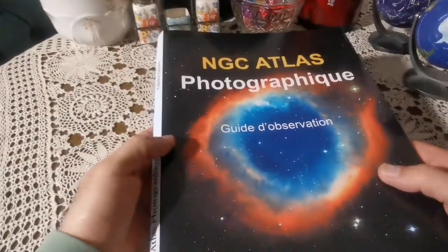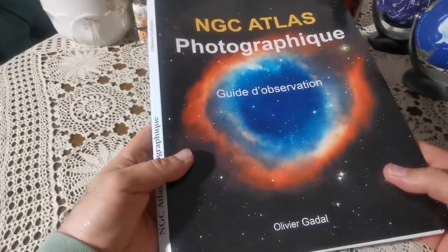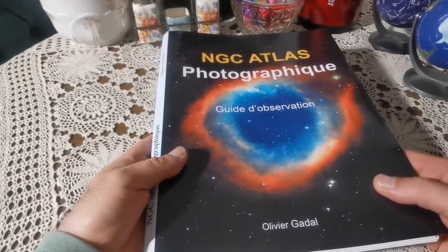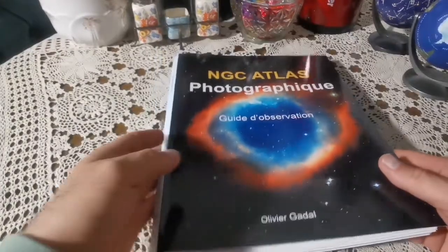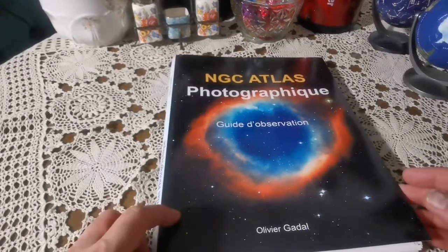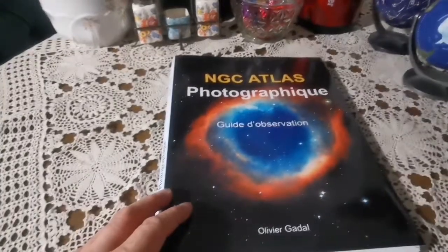So that was my paging through the full NGC Atlas Photographic. And consider it also a review of it. As you have seen, it's very easy, very informative and inductive. You can just go with the seasons and every night and find the objects that you like to make a list.